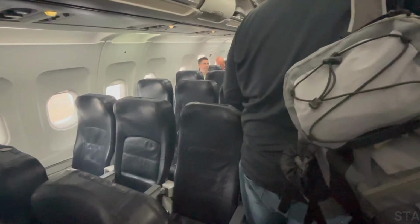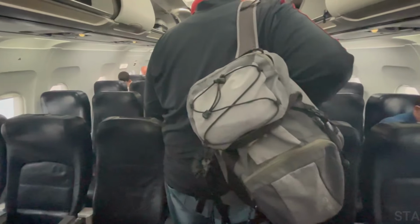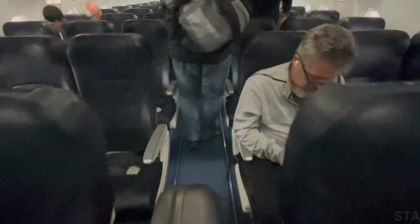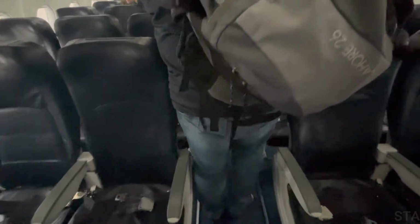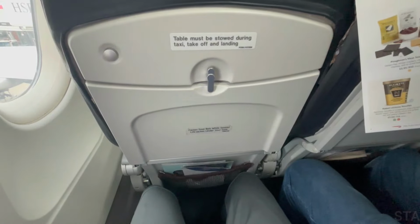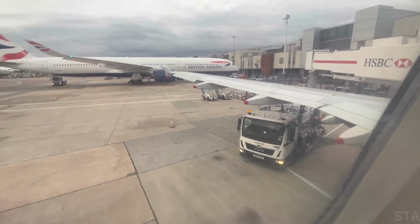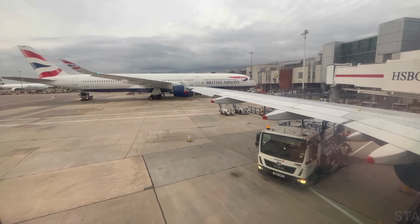The first few rows of seats is a small business class cabin, which British Airways calls Club World, which are the same as the normal economy seats, just with the middle ones blocked off. But you do get lounge access and a meal on board the flight to go with that, if it's a meal time during the day that is. My seat today would be in the economy class cabin, which British Airways calls World Traveller, and is seat 22 Alpha.